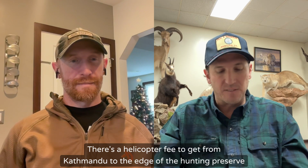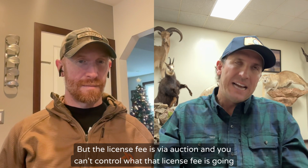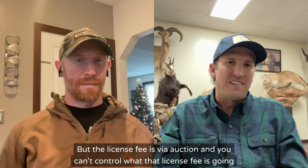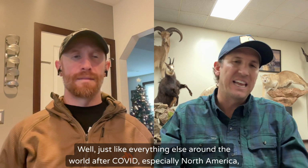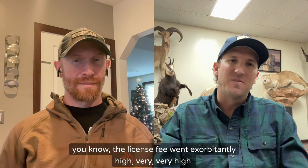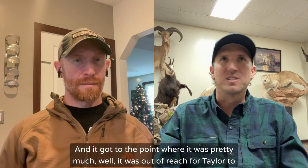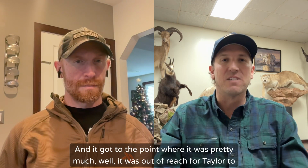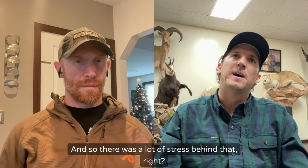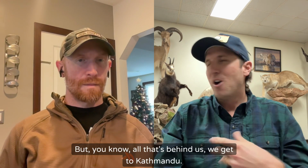There's a helicopter fee to get from Kathmandu to the edge of the hunting preserve, license fee, etc. But the license fee is via auction, and you can't control what that license fee is going to be. Just like everything else around the world after COVID, especially North America, the license fee went exorbitantly high, very, very high. It got to the point where it was out of reach for Taylor to do financially, but we figured out a way to make it work. And so there was a lot of stress behind that, right? But all that's behind us.